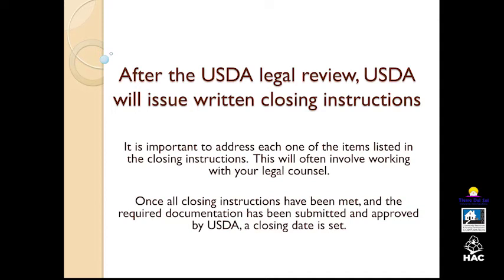So once we've completed the notice to proceed, then USDA begins their legal review of all the closing documents. And so they are reviewing all the different project elements. This can take 4 to 6 weeks, so please allow time for that because this has to occur before you can close. If there's any changes or corrections that are needed, that will add additional time to the process, so it's best to be in constant communication with USDA, your multifamily housing rep, to make sure that there's no surprises waiting for you.